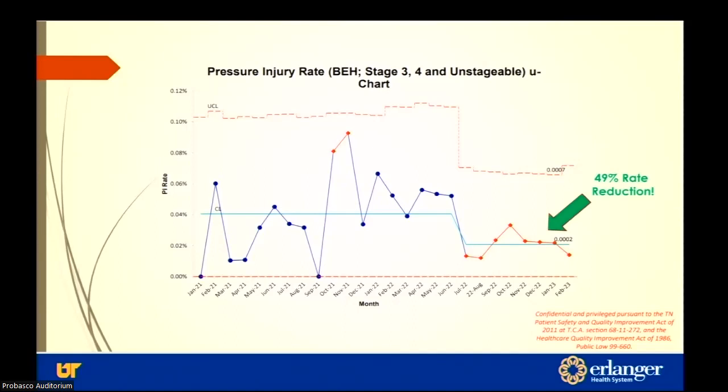Another thing you'll see, a little tidbit on statistical process control, look at the red dotted line on the top. Look what happened. We squeezed the variation. Those are variation limits in your control charts. So as you see, we were at a very high level of variation. That was reduced, okay? As we were getting fewer and fewer pressure injuries, we were more stable over time, which is really an indication that there's good performance improvement happening around pressure injury reduction.